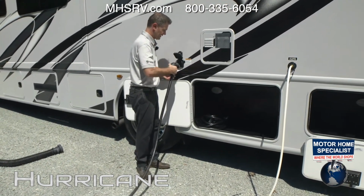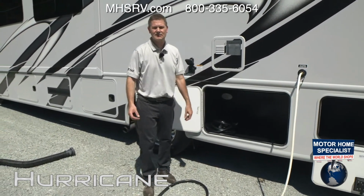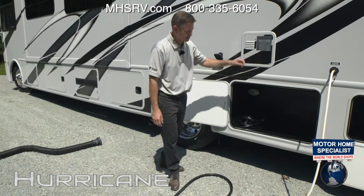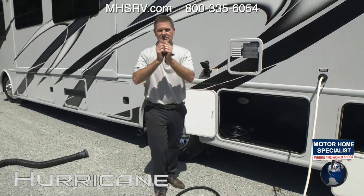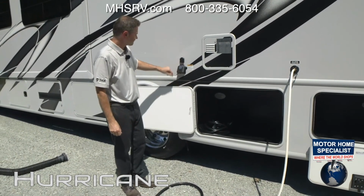Now you do have a transfer switch, and what that transfer switch is going to do is take and determine where the electricity is coming from. Are you getting it from your shore power? Are you getting it from your generator? And then it is going to go throughout your Hurricane and give you all the power you need.